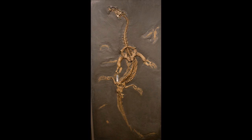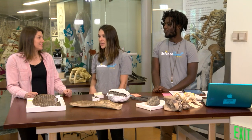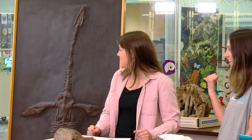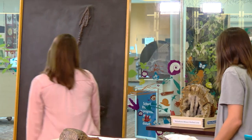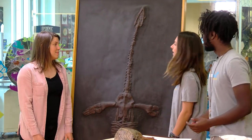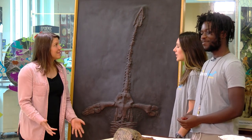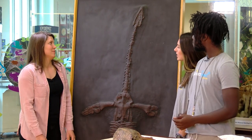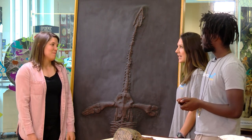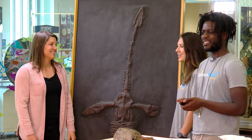Mm-hmm. Right. Now, I think it's time to address the elephant, or should I say plesiosaur, in the room. That's right behind you. Yes. What is this? So I brought this specimen along with me. So what this is, is a type of plesiosaur, or sauropterygian. That's the group of animals that plesiosaurs belong to. And this is called Thalassiodracon. Thalassiodracon. Yeah, you got it.